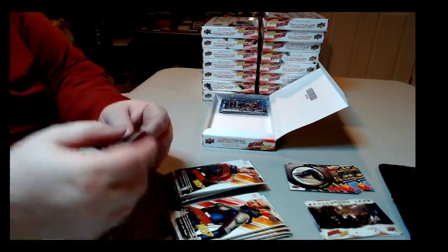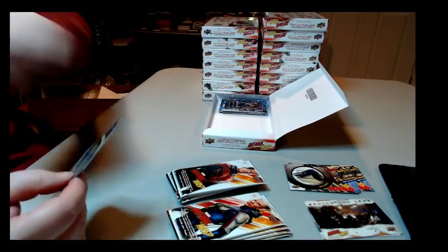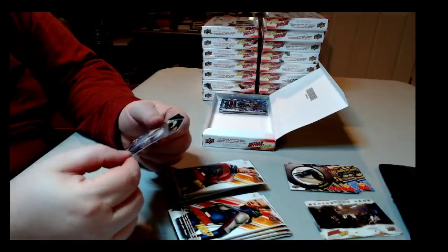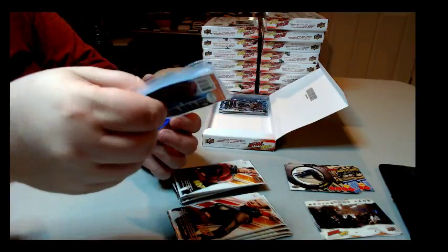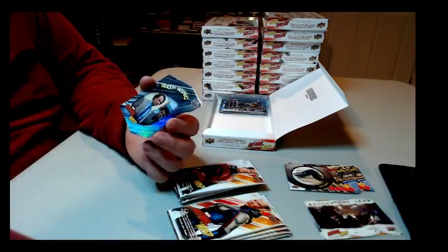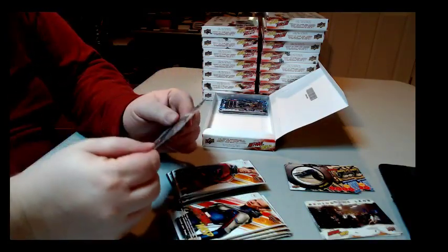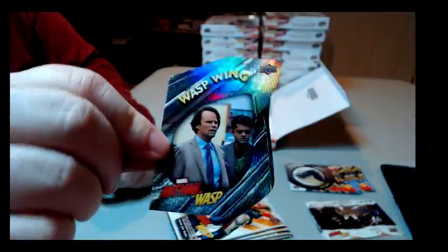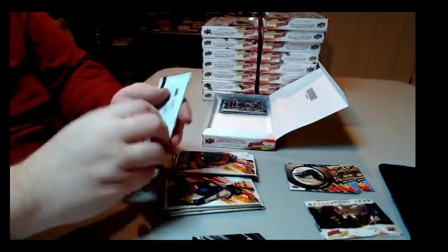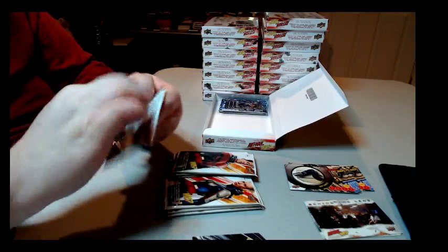And now, because it wasn't delivered today, now it's Tuesday. And this is all the soft sleeves I have left. And I've got 5 cases of cards to open up in the next 2 days. Here's our first Wasp Wing. You see, very shiny, holographic. So I'm going to have to be very selective on what I put in soft sleeves.